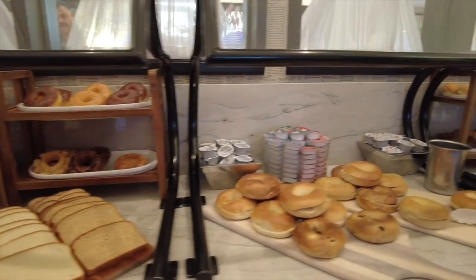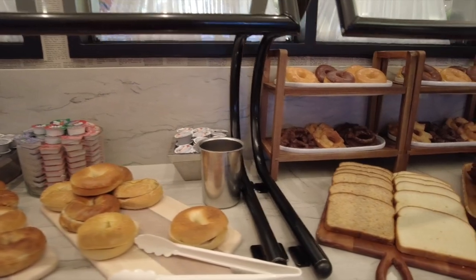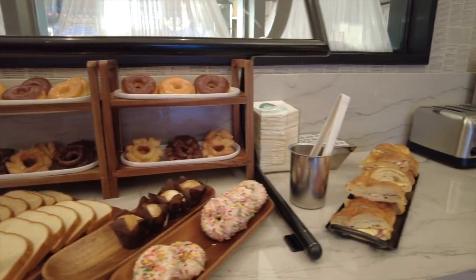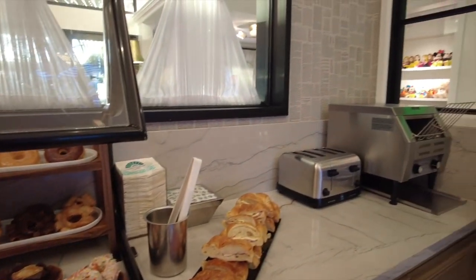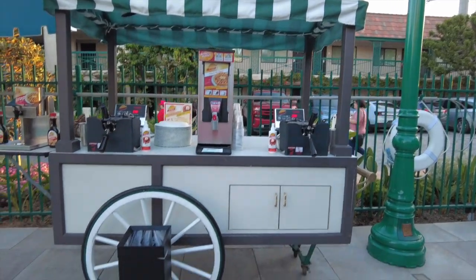You also have some donuts, muffins, bagels, bread for toast, cream cheese, peanut butter, some jelly there. And then you'll see that it's doubled again. So you can actually have a lot of people in there at one time getting their food.